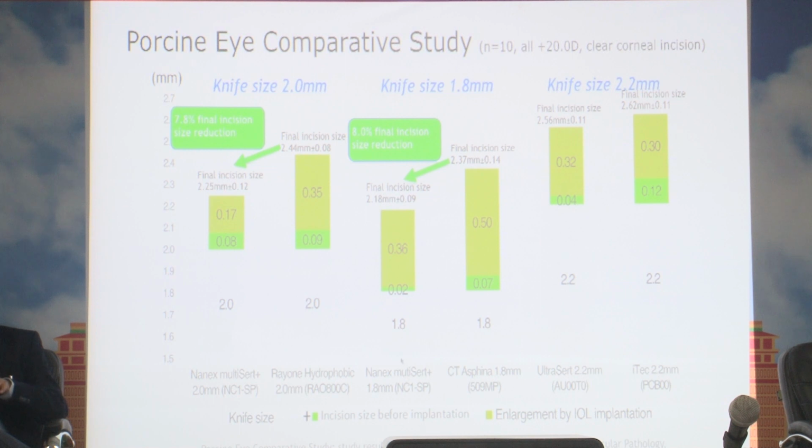And if you see the Nanex multi-cert here, 1.8, the final incision size was close to 2.18, as against, if you see, the Zeiss CT Asphina, which came down to 2.37. With the Ultra Cert, the size of 2.2 was stretched to almost 2.56. And with the iTech, from 2.2, it was almost 2.62. So all in all, Nanex is the platform which causes minimal wound stretching, and that is what is required.